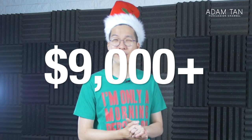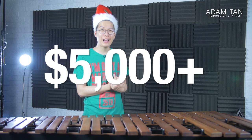How much is the collection worth? 9,000 plus US dollars. That is definitely not a realistic value. I would value it more at 5,000, maybe even less than 5,000 US dollars, because mallets as a whole just don't hold value. If you've ever seen people selling secondhand mallets, they almost never sell for more than, say, 30 to 40% of the original price. So don't expect too much.